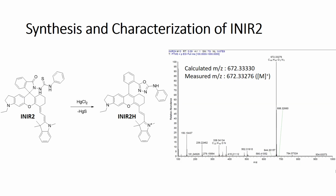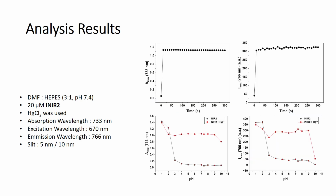Another feature of UNR-2 is its molecular rearrangement upon interaction with mercury. At least, based on literature, we anticipated that the molecule would react as shown on the screen. We confirmed the formation of imidazole structure via HRMS, where the molecular ion of UNR2H was observed. The main peak precisely matched the molecular weight of NR2 after mercury sulfide was removed. The resulting structure lacks the spironolactone ring seen in NR2, yielding a green fluorescence in the presence of mercury. The detection mechanism is based on this reaction.